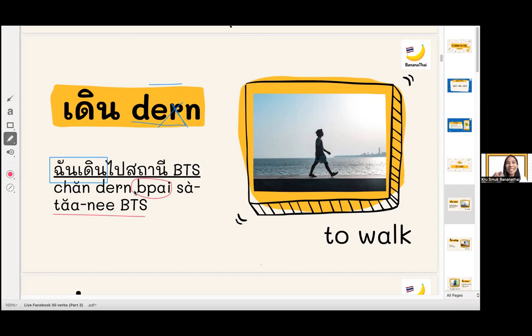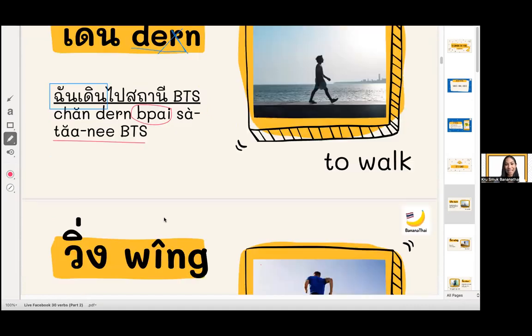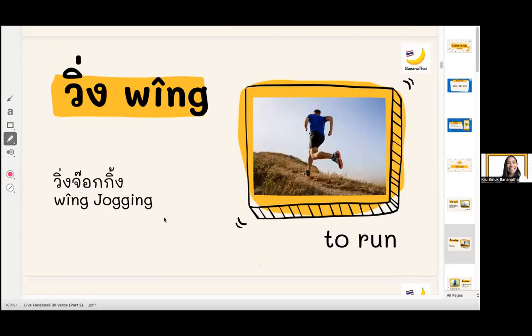So, first verb, the word เดิน. Everyone, say it: เดิน. All right, next one: วิ่ง. The tone goes up and then down, like this: วิ่ง, but make it faster. วิ่ง, exactly. Very good. วิ่ง is to run.